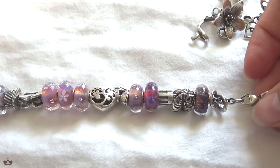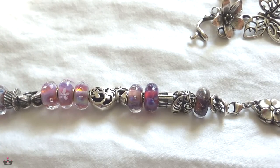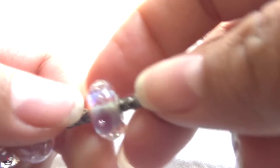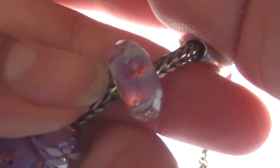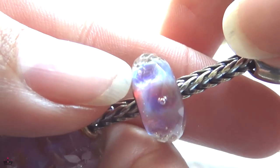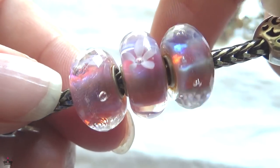Oh, this bracelet contains one of my all-time favorite beads, which is the Aurora bead, but I will get to that in a minute. Well, I might as well show you. It's not necessarily called the Aurora bead. That's the name that was given to it by collectors. Can we focus though? Is this focusing? I hope so. Yes. So I got two because I like it a lot.